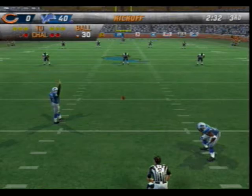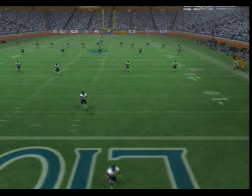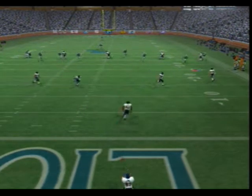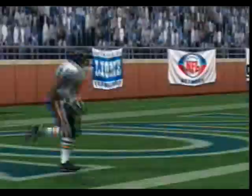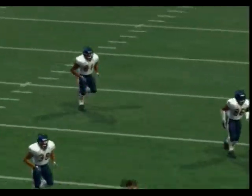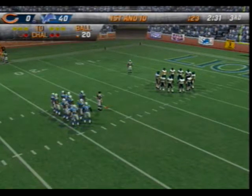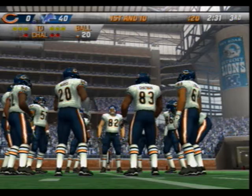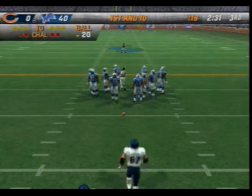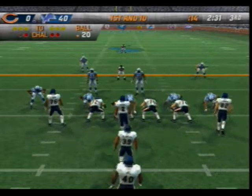Graham comes in to kick off. Chapman back deep to return. This one is taken by Chapman. On their last drive, it was three plays and out, and now the offense comes out onto the field once again. So they have first and 10 here at the 20-yard line.